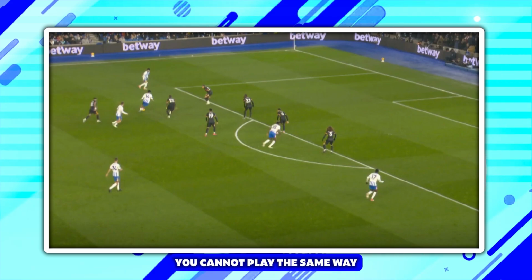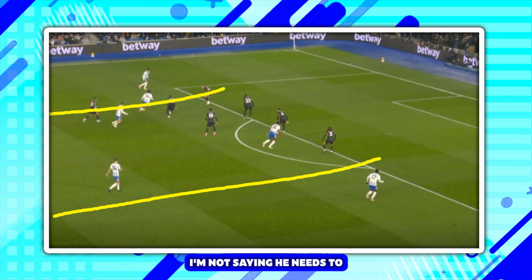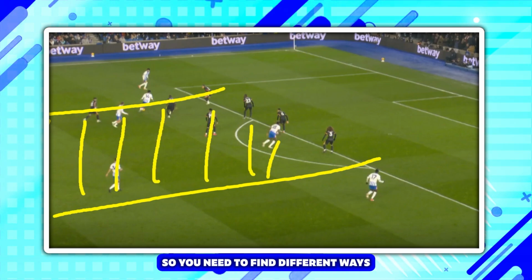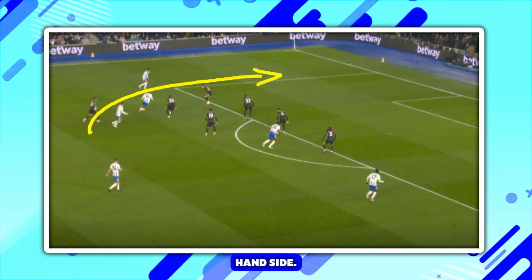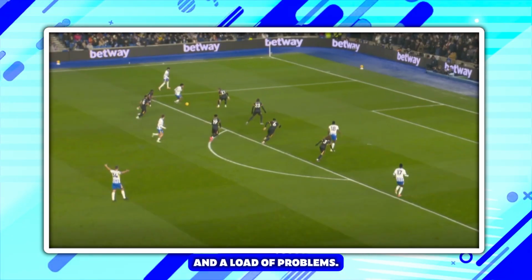You cannot play the same way all of the time. You need to adapt. You need to change. I'm not saying he needs to change his philosophy. I'm not saying he needs to change his formation. Just adapt to the game state. Chelsea at times cannot go through the centre, so you need to find different ways of playing. You need to find a way of getting over the problem, and that's what Brighton do here. They focus down this left-hand side, you've got an option of danger down this right-hand side, and all of a sudden you're exploiting a load of space and a load of problems.